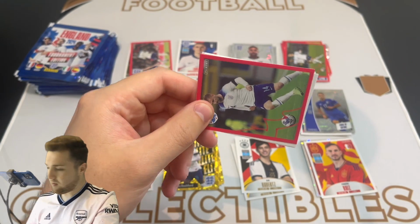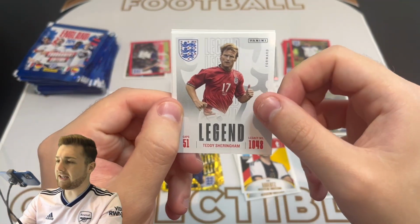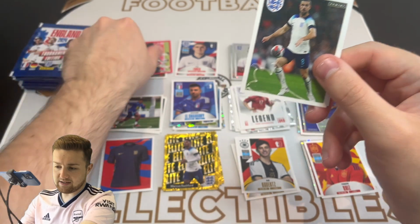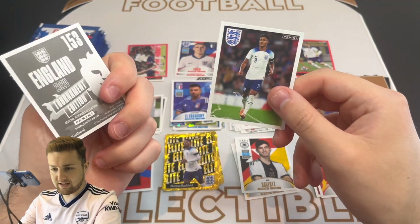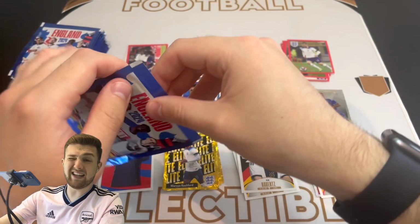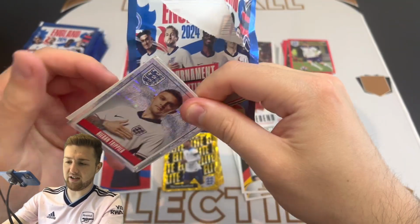We've got another one of these red border stickers there. That is a Luke Shaw. Then got a legend, Teddy Sheringham. We've also got there an Ollie Watkins. Got a Jordan Henderson. I better put those. What am I going to do? We'll stick those there. We've got a Jordan Henderson. And we've also got there an Ollie Watkins. Lovely stuff. Basically, England take up the first 200 or so stickers in this album, I think, if memory serves me correctly.